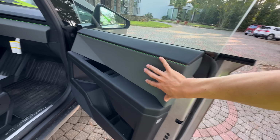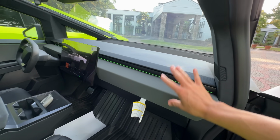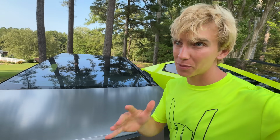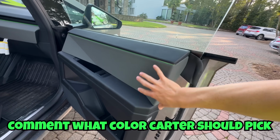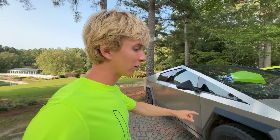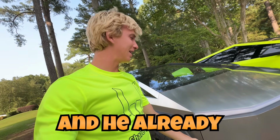But look, you get the darker interior. Look how cool this looks. It's called tactical gray on the inside. And this looks so cool because if you compare it to mine, mine is white here. But Carter desperately needs to wrap it. I don't think Cybertrucks actually look good in stainless steel. I think they look so much better wrapped. So comment down below, which color do you think Carter should wrap his Cybertruck? So we got to pick a color for Carter, and looks like he already messed his Cybertruck up right there. He just got it and he already broke it.